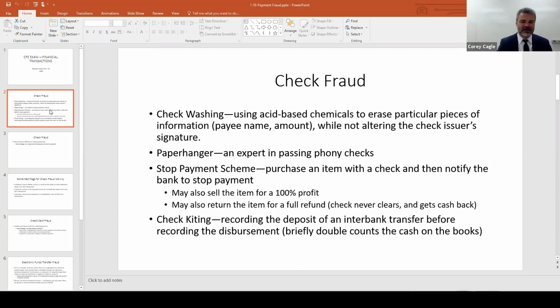Pretty clever. Check kiting, I think we're familiar with that term from other classes. It's something that comes up a lot. So you're just kind of double counting across books. You've got a deposit transfer, you counted it in the bank you deposited it from, and you counted it in the bank you deposited it to. So you briefly double count it. So it'd be something you might do on a financial statement date or something.